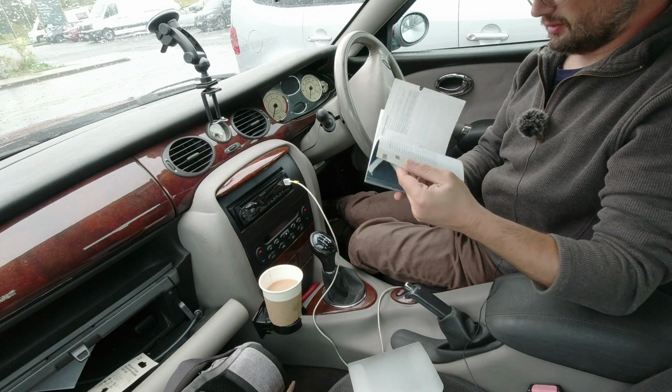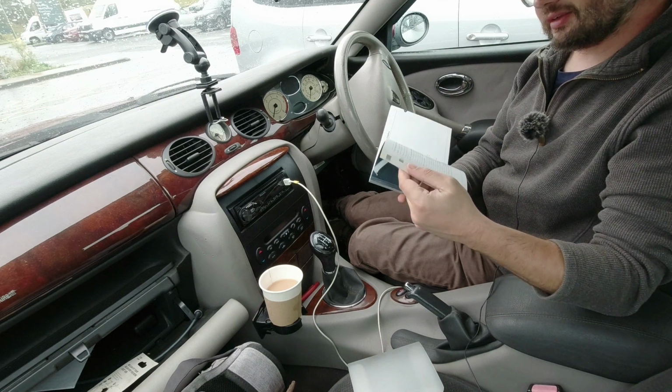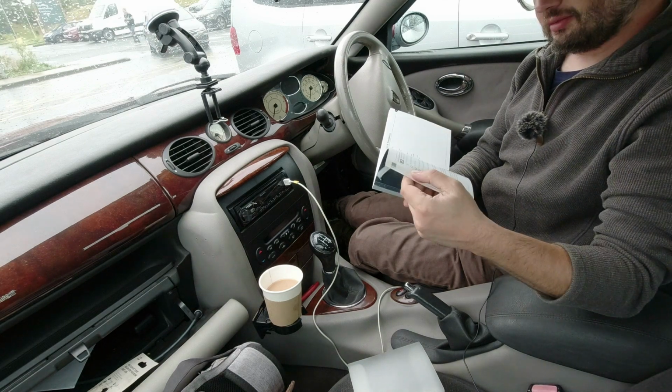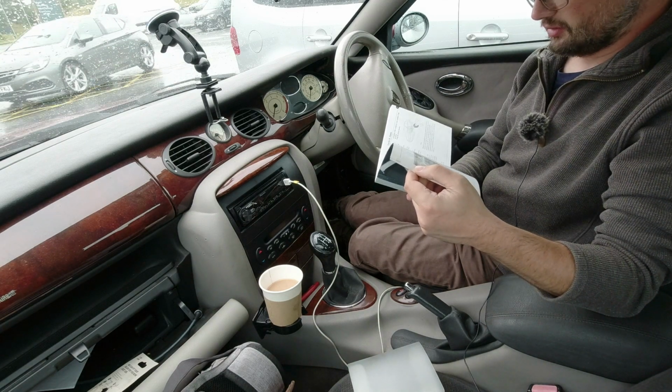Yeah, there we go. Sat nav system, it hasn't got that. Automatic transmission, it hasn't got that. This is all really useful stuff. Well, I shall have a good read of that.